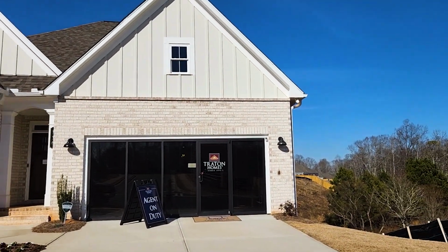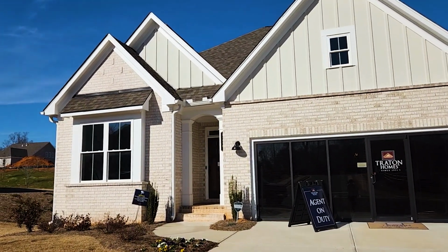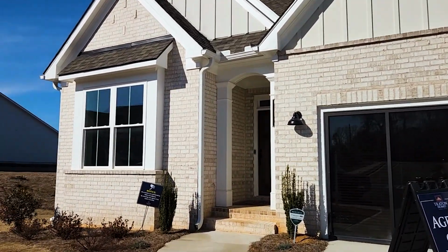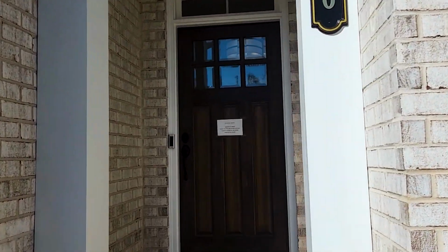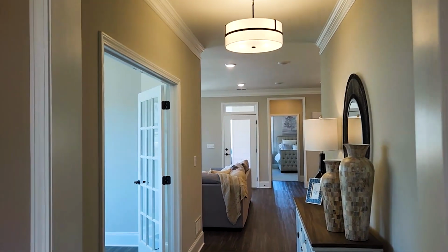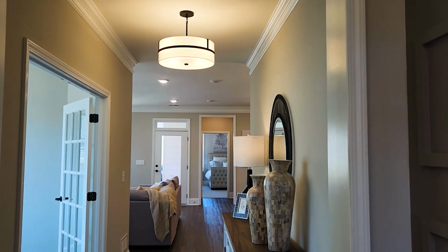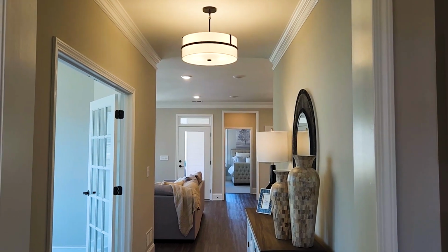Today, we are at another 55-plus community located in Canton, Georgia. We are at the Courtyards at Hickory Flat. And so we are going to take a look inside the model. Now, this particular model is a 2-bedroom, 2-bath. Well, let me say that's the main floor. This model is also on a basement. So on the main floor, we have 2 bedrooms, 2 baths.